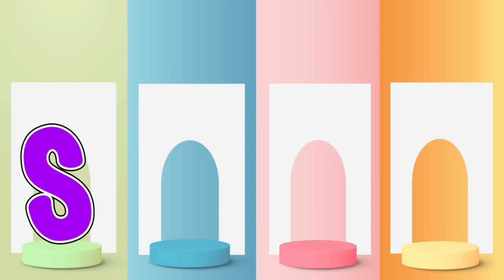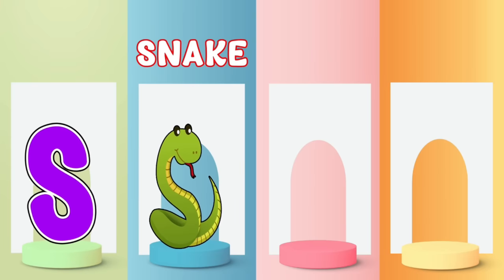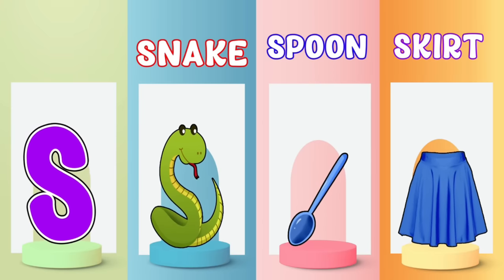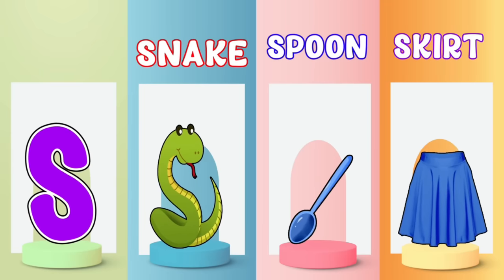S. S for snake. S for spoon. S for skirt. Snake, spoon, and skirt.